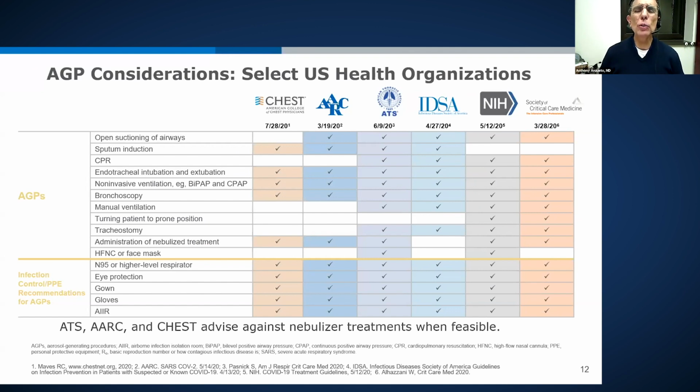This slide shows other scientific societies. What is their recommendation related to aerosol-generating procedures? The first column is the American College of Chest Physicians, the AARC, the American Thoracic Society, the Infectious Disease Society of America. I have listed the NIH, which has a website where they have also put some information, as well as the Society of Critical Care Medicine. I could have included many others, but this will give you the sense of what the understanding is. And I want you to pay attention to the white open spots, which are areas where they don't comment or don't believe that these procedures can be a risk of generating aerosols.